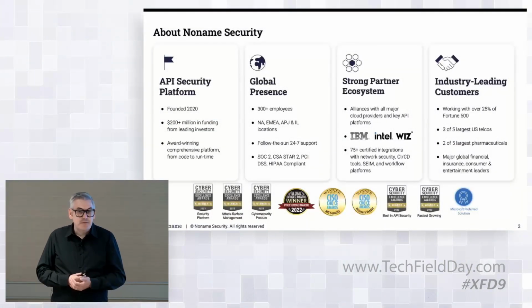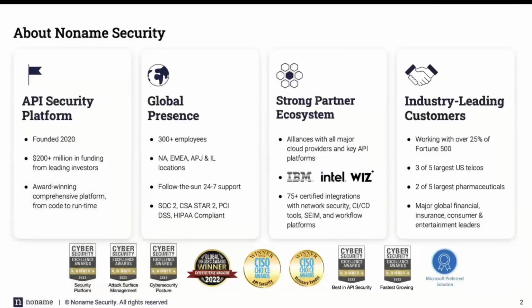So we are a startup founded in 2020. We raised about $220 million in VC funding at the moment. We are based in San Jose, not too far from here, but most of engineering and R&D is located in Tel Aviv. We focus, as I said, on securing APIs, and we do that by integrating into a customer's existing ecosystem of security products. That's why we focus so much on that partner ecosystem.